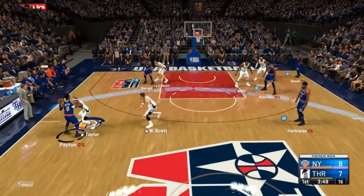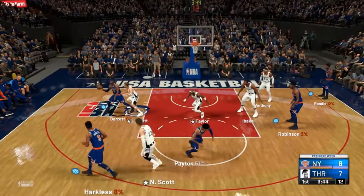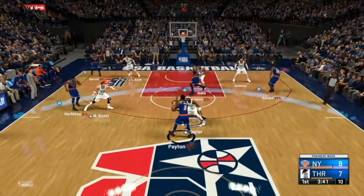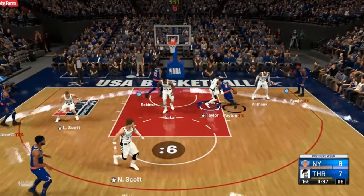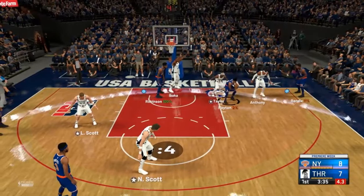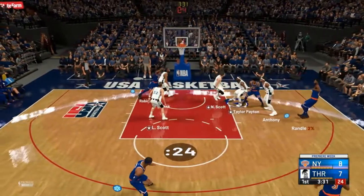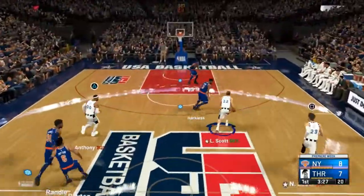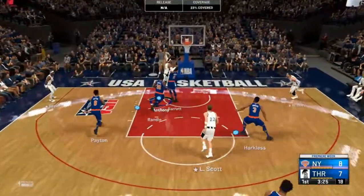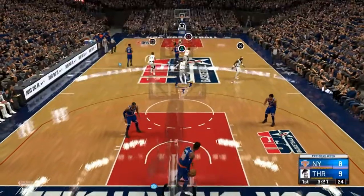Payton against Taylor. Passes it to Barrett. New York moving the ball around. Payton against Taylor. 4 on the shot clock. Payton dishes to Randall over Anthony. The shot missing. And it's the Ravens taking it the other way. And here we go with Anthony running it up the court. No, they can't miss. 4 for 4 and warming up the burner.